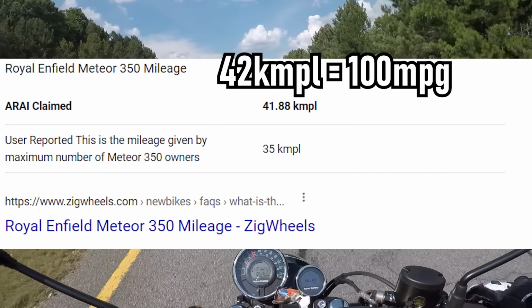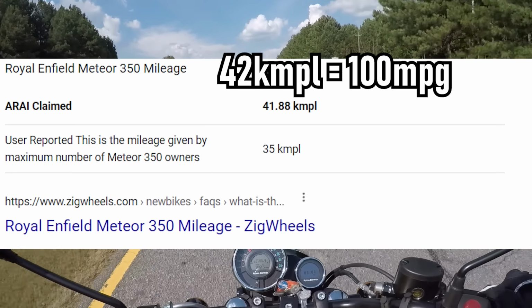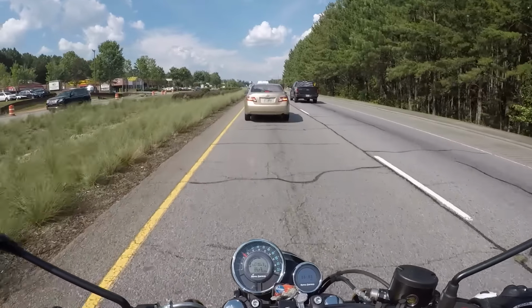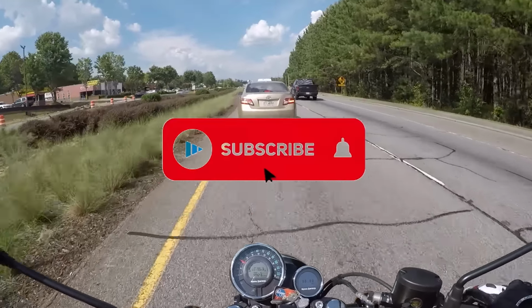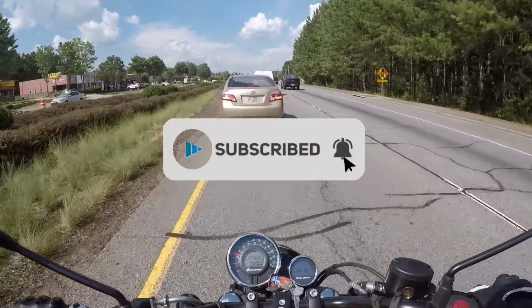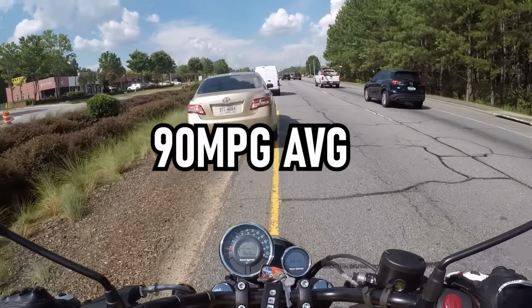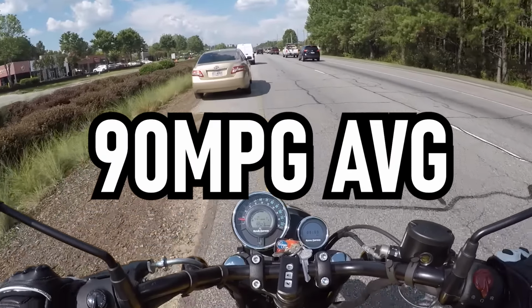This is a vehicle that gets 100 miles to the gallon in city, but will only get around 82 miles to the gallon on the highway. Again, American road speeds are much higher than Britain or India. I average around 88 to 92 mpg on my Royal Enfield because I do a mix of city and highway, but that's nothing to cry about. 90 miles to the gallon, I mean, come on.